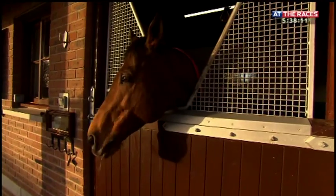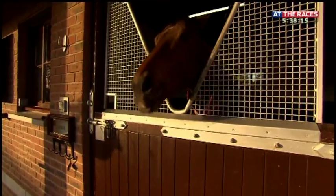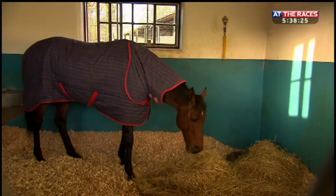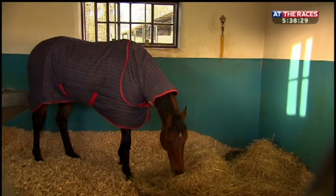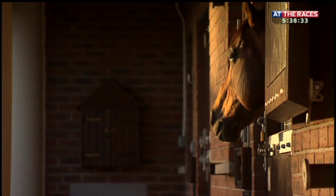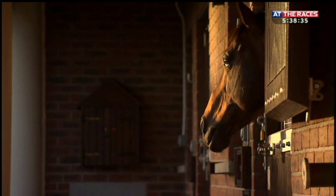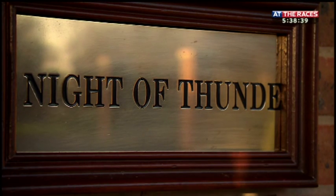Teofilo has had a huge year. Jim has been a great help in that. He's trained Taghrooda to win 2 Group 1s last year. She won the 1,000 Guineas and the Darley Yorkshire Oaks. He's had 4 individual 2-year-old stakes winners, so it's always very exciting. The 2-year-old stakes winners are the hopes for the classics as 3-year-olds, so I think it's going to be a big year for Teofilo. Night of Thunder is really settling in well. He arrived here at Kildangan just before Christmas. And again, he's maturing nicely. You can see he's starting to let down a little bit.